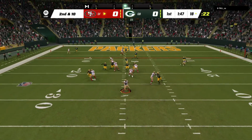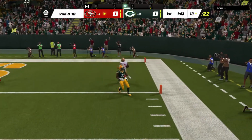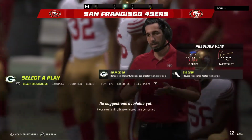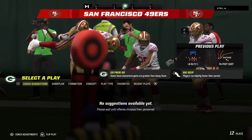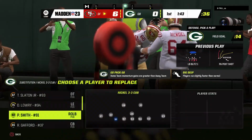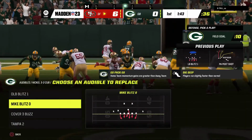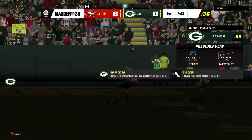To throw, it's Lance. Able to complete this one to McLeod. And he's going to take it in. Touchdown, San Francisco. Ray McLeod, an 18-yard touchdown grab. And the 49ers have taken the early lead on the road here at Lambeau.